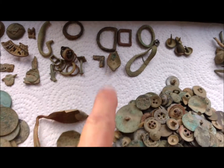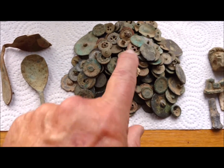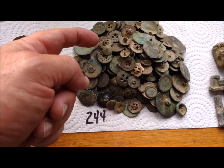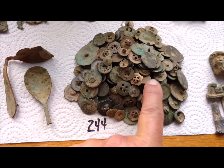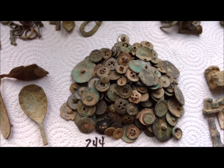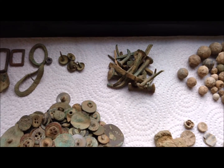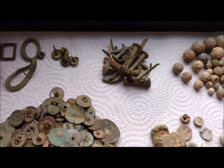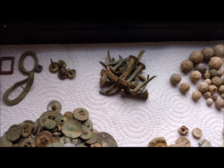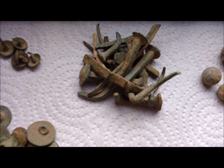Got some assorted buckles, and look at these buttons. Most of them, there's a lot of 4-holers, what we call 4-holers like this, and there's a lot of flat buttons, 244. Just totally incredible. These are old square nails. What period are those usually from? 1700s? 1600s? They can range, I guess. They probably range 1600, 1700s, but most of the guys just throw those away.